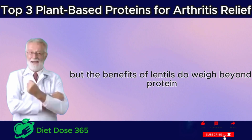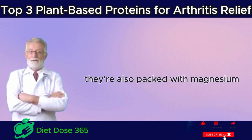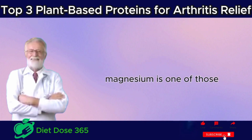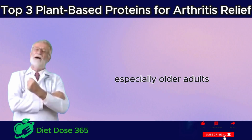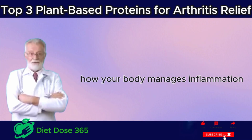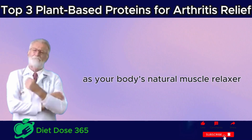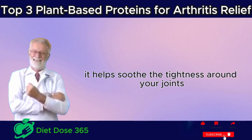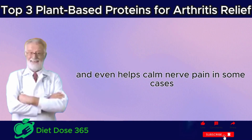But the benefits of lentils go way beyond protein. They're also packed with magnesium, and this is a big one. Magnesium is one of those nutrients that most people don't get enough of, especially older adults. But it plays a huge role in how your body manages inflammation. Think of magnesium as your body's natural muscle relaxer. It helps soothe the tightness around your joints, reduces stiffness, and even helps calm nerve pain in some cases.